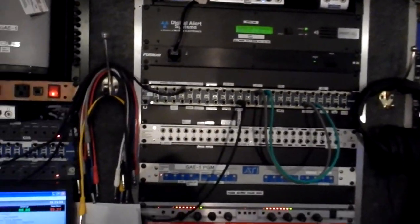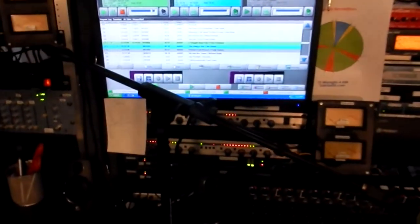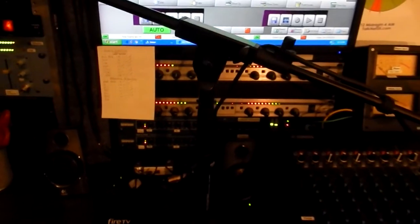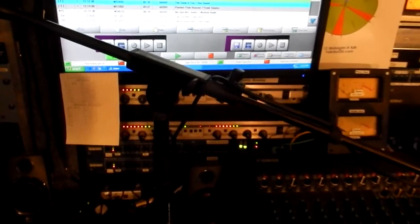And we're going to come down over here and take a look at the 2 more switchers down here hiding behind the microphone stand. Switchers and Aphex Compellors for the Mostly Sinatra channel and Classic America.